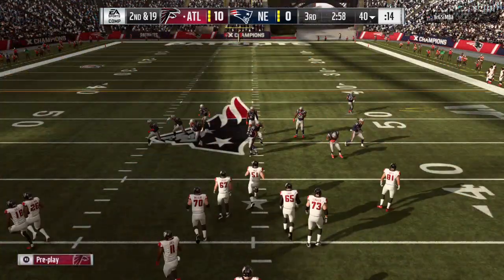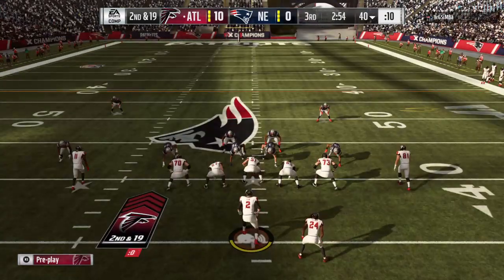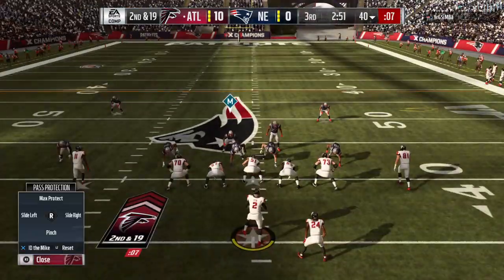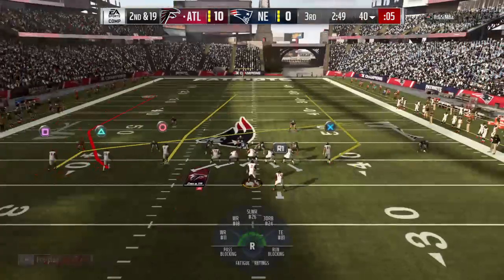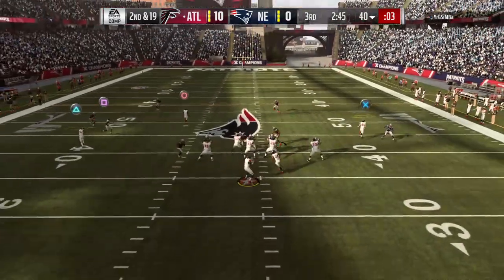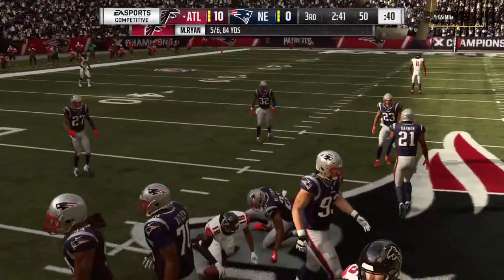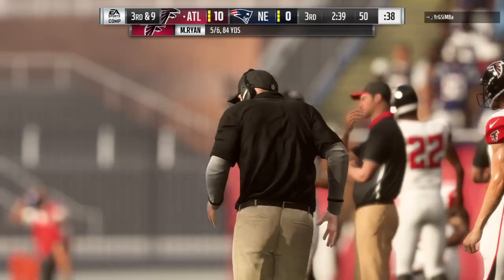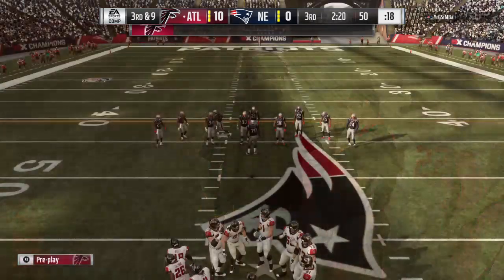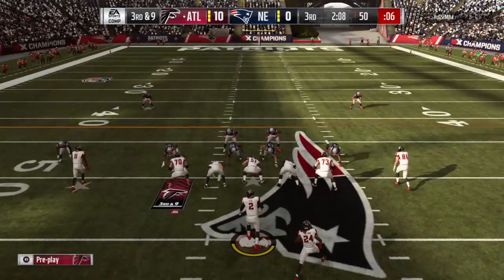And they need to work to at least get some of this yardage back after the sack. 2nd and 19. From the gun, it's Ryan. Over the middle, that's caught by Ridley. And he'll get it out to midfield. Looks like they'll spot it right at midfield at the 50. They'll wind up getting 10 back as that sets them up for third down.